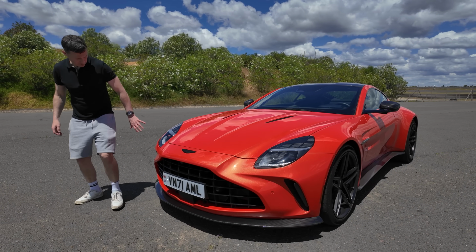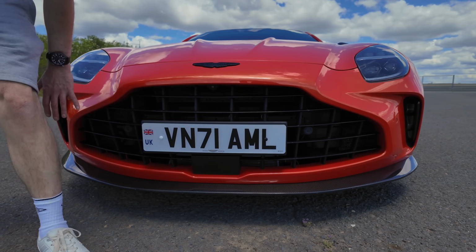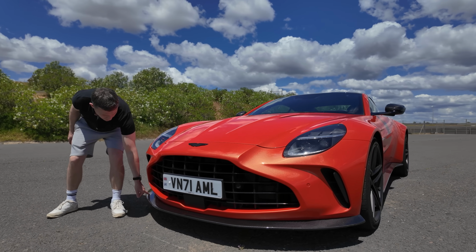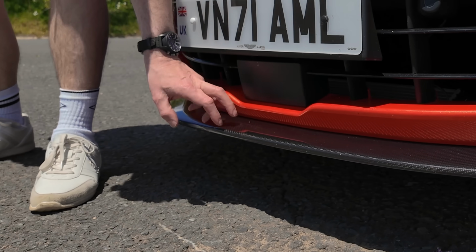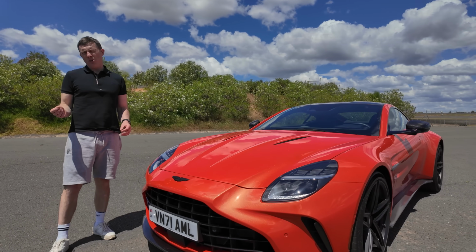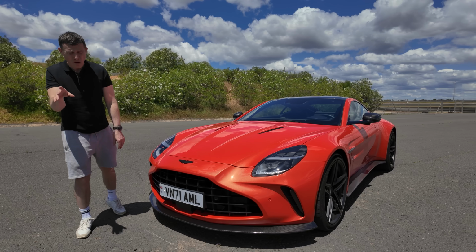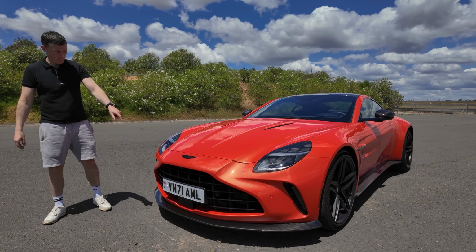So it's had a completely redesigned front end with a massive Aston style grille, very familiar. We've got this big front splitter as well, carbon fibre. I actually prefer the look of the previous generation car. You know how it had the mouth in the mouth, a bit like the Alien? I quite like that, but most people didn't. More people would prefer this.